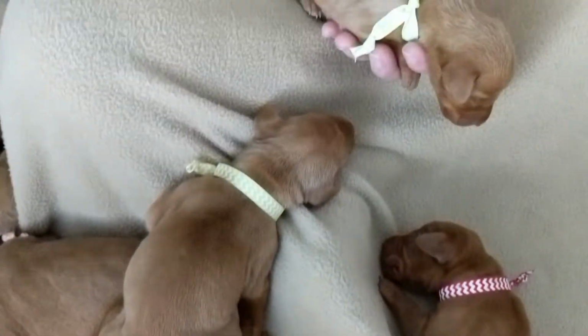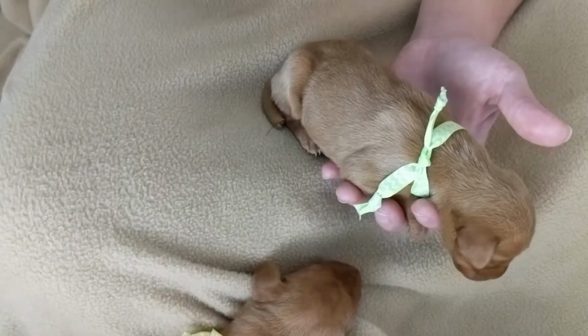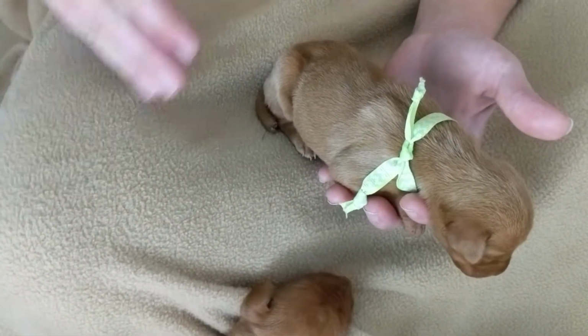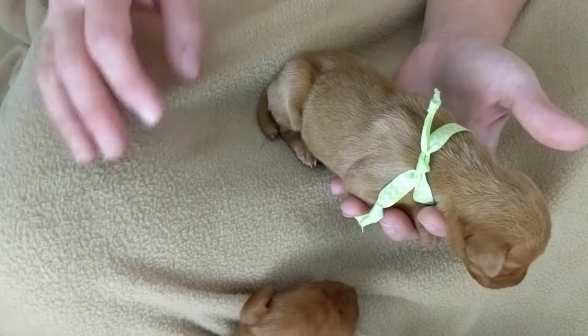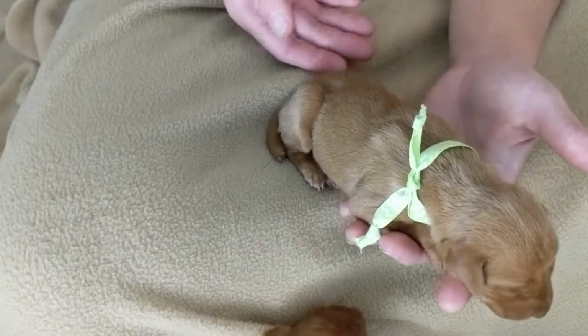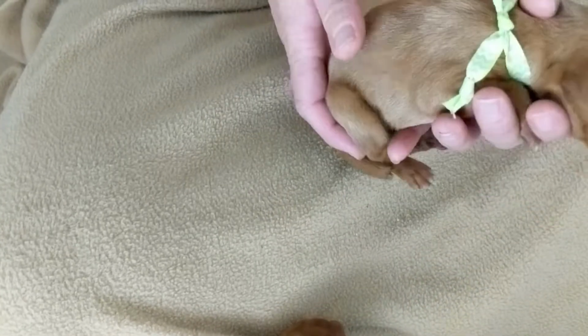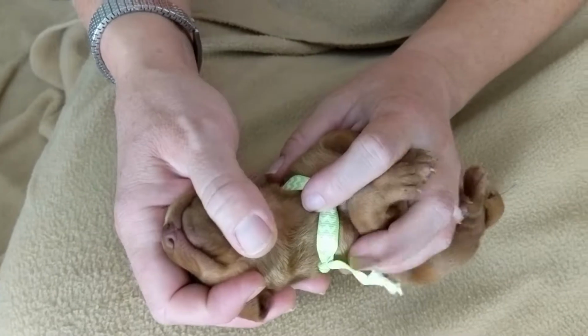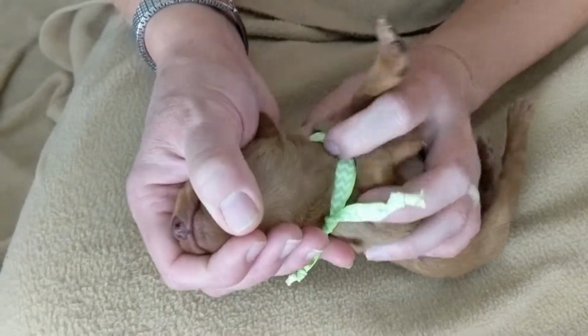Vizslas can range anything from strawberry blonde to a really deep rust. Any of those colors are fine and are breed standard as long as there is some of that reddish hue to them. So not a right or wrong. He just is going to be a little bit lighter than his litter mates. If we roll him over and take a look at him. Chin up, buddy. He's solid in the throat.